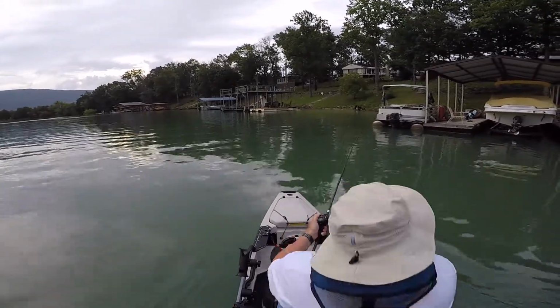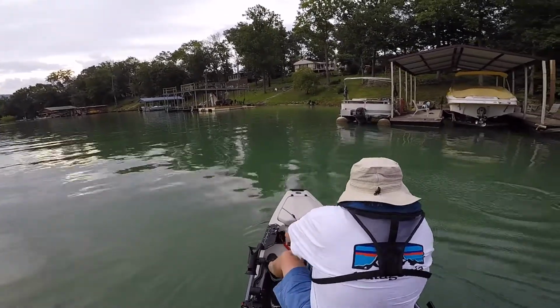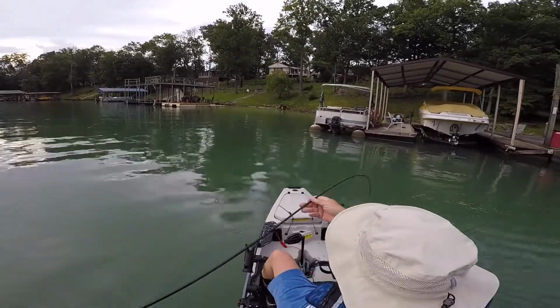All right, this is my second keeper, and it's a little Kentucky spotted bass. This little fish was tough. He didn't want to get in the kayak.